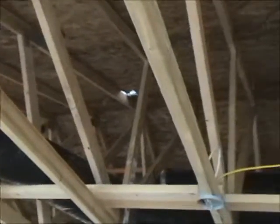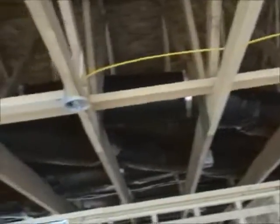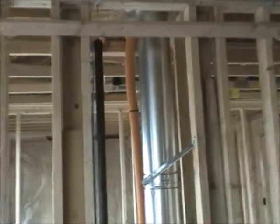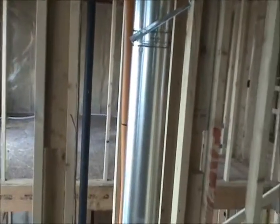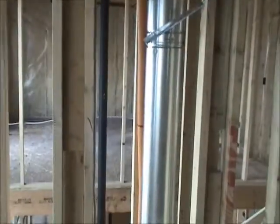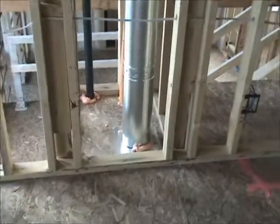Look up in the attic here. Lots of supply and return, electrical wiring, of course. And then if you ever need to get back behind here, that's where the conduit is. It goes to the attic. Then there's a plumbing vent for the basement bathroom, I believe. And then a vent for the kitchen fireplace right here. All in this little space behind the master bedroom.